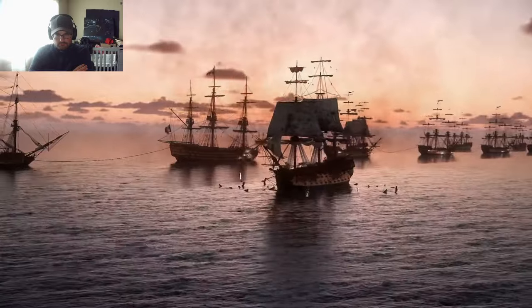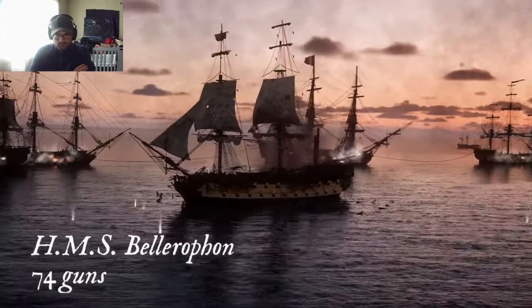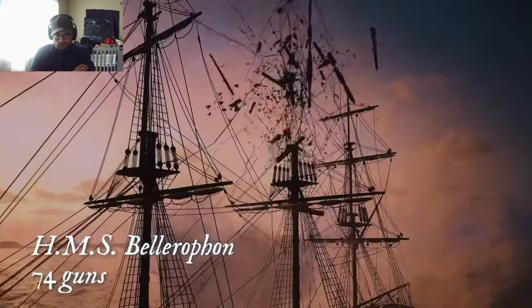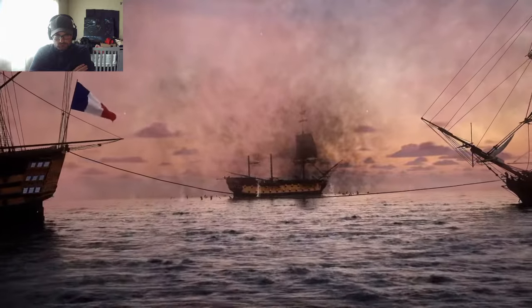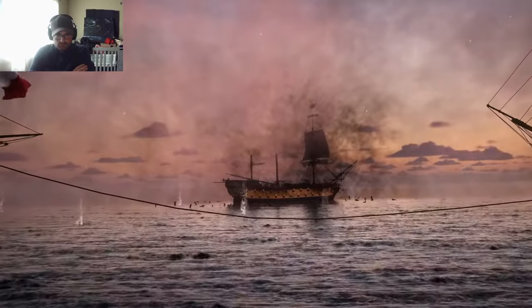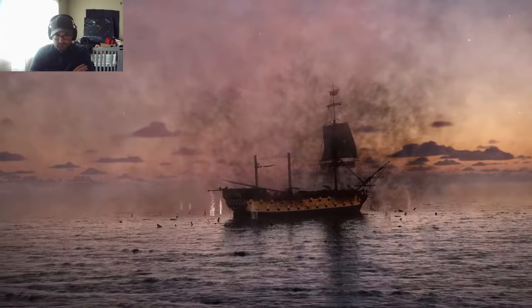But it's not all one-way traffic. HMS Bellerophon is heavily outgunned in her contest with L'Orient. 200 men, a third of her crew, have been killed or wounded, and she's lost her main and mizzen masts. Her captain gives the order to cut the anchor cable, so the ship will drift out of the firing line.